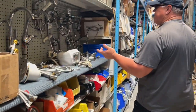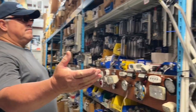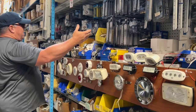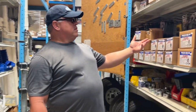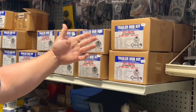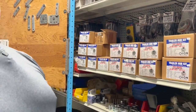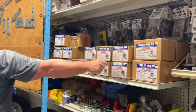You want an outdoor kitchen, outdoor shower? Here you go, plumb it up. You want some lighting? Here you go. Everything's right here. Some of them are brand new in the box. Want to fix your trailer? Here you go. Hubs, $49. I mean, you'll waste more time and money trying to clean your bearings, repack your bearings, and buy the whole hub ready to go, fully greased.